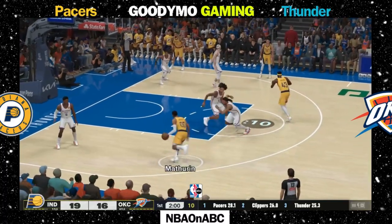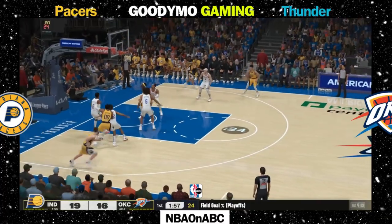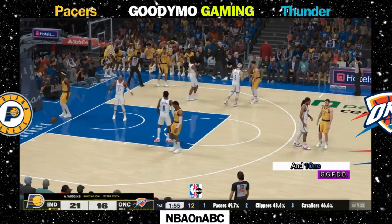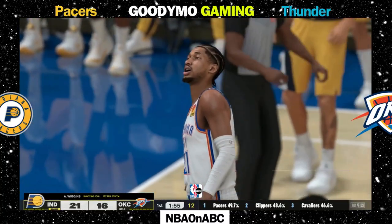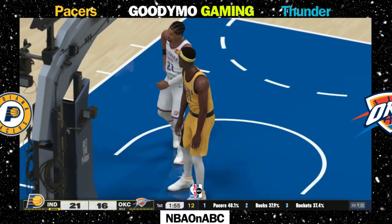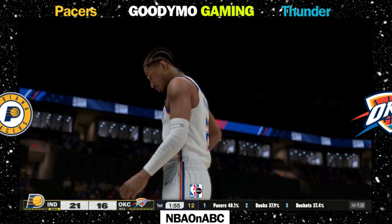Now Mathurin over Wallace. They could use a bucket. Siakam. And finished off by Siakam. What a phenomenal athlete Siakam is, just taking off and finishing with power at the rim.